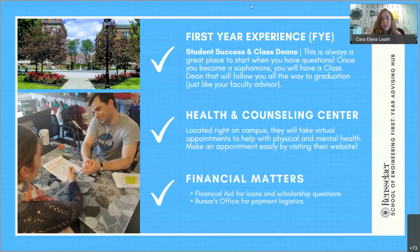Another big thing we often get asked about is financial matters. One thing I wanted to clarify is, as a hub advisor, none of us can even see your financial information, much less know how to guide you on it. If you have questions about your aid package or things regarding loans or scholarships, that's all handled by the financial aid office itself, so that's who you would want to reach out to. Then the bursar's office is the logistics folks. In terms of setting up payment plans, actually handing over the money for tuition and things like that, they're the ones to talk to for those types of questions.